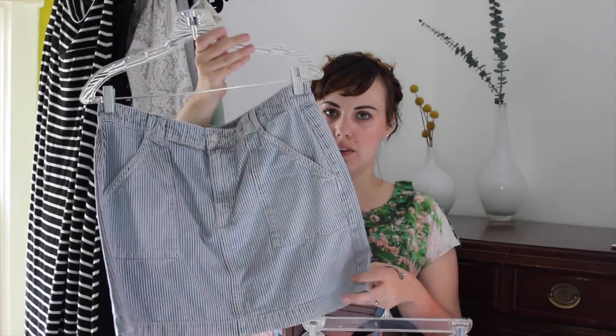And I just made do with it for a long time, but then recently I found something at the Gap that was similar that I thought could replace it. So this is another example of, even though you loved something, or it was a mainstay in your wardrobe, if you replace it with something better, you can let go of the first version. It's a cute little skirt.